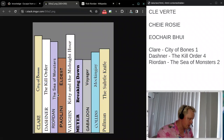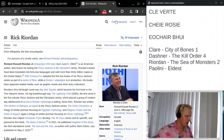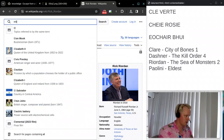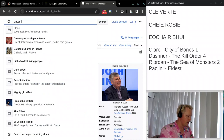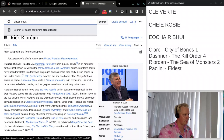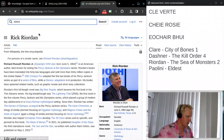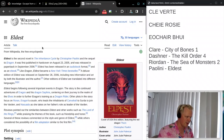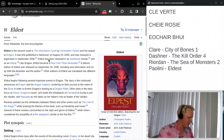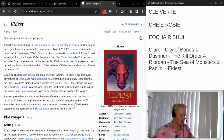Then we need, what's the next one? Paolini, Eldest. So Eldest is obviously going to be a disambiguation page. Let's see. Is it novel or book or something like that? How about book? No, let's just look up Eldest. It's going to be a huge page. No, it's just Eldest actually. Wow, is that the only thing called Eldest in Wikipedia? That's crazy. So it's the second novel in the Inheritance Cycle by Christopher Paolini. So this is the second.